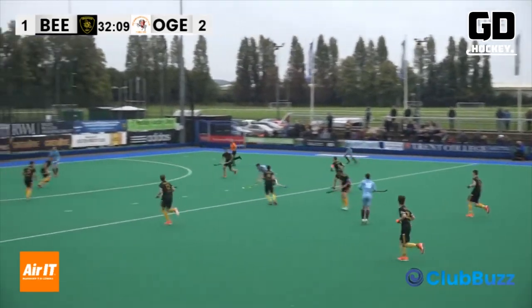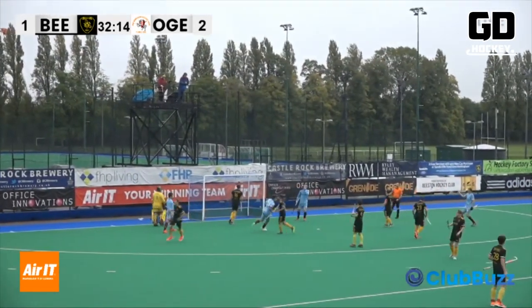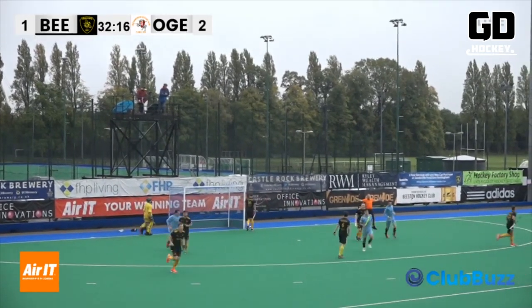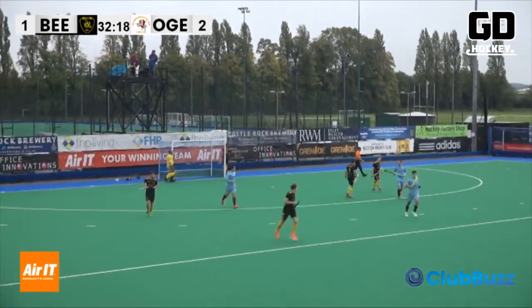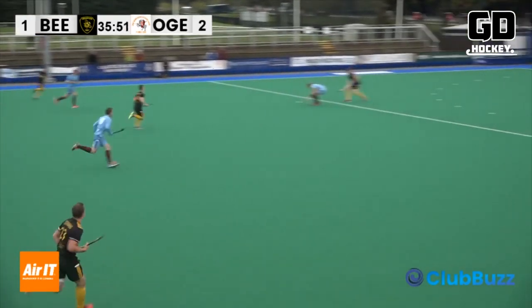Quite happy for OGs to feed that ball into the D just on the hope that somebody would get on the end. Oh, that was an opportunity. First time on that left side. And that's what Old Georgians were waiting for.